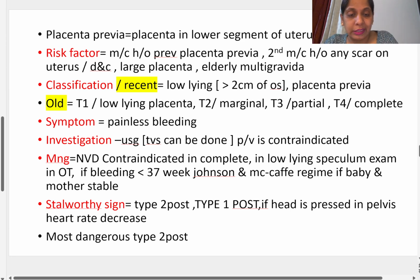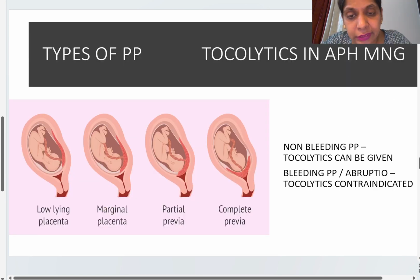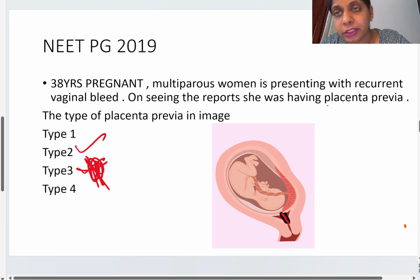Okay, so now let's see this diagram. You can see here that this is marginal, because this is the os, so this is type 2. These images are a bit confusing; on Telegram there are much clearer images. As you can see, low lying means it is more than 2 centimeter from the os.